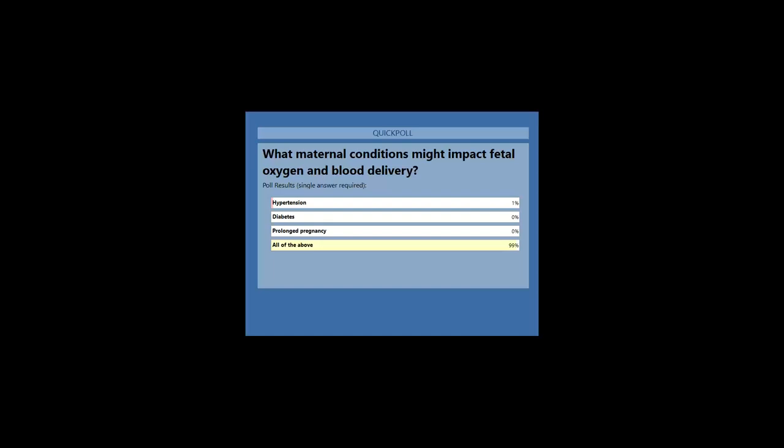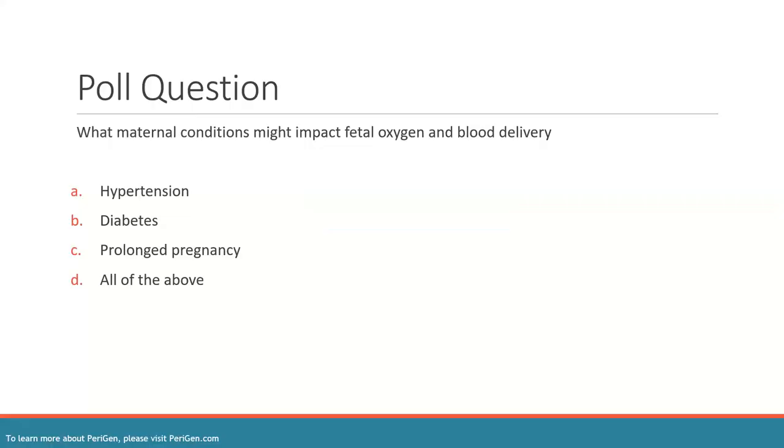Correct. Hypertension, diabetes, and prolonged pregnancy all impact the quality of that placenta. And there are many others. So certainly all of the above, but remember, your patient is either coming with a pot roast or a raisin. And most these days are probably walking in with more of a raisin than a pot roast.